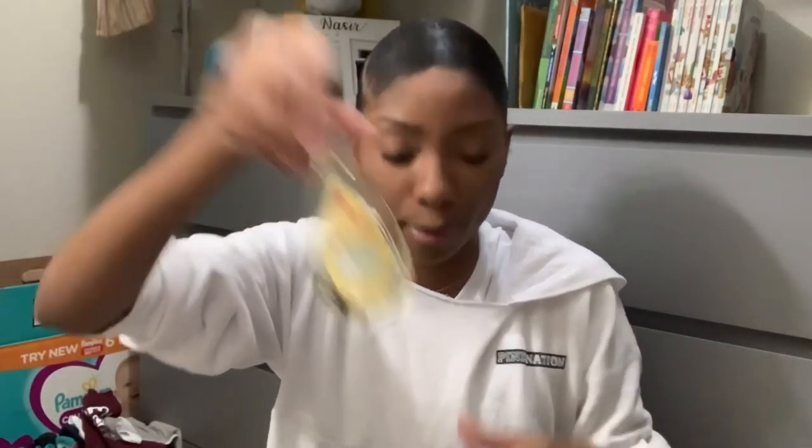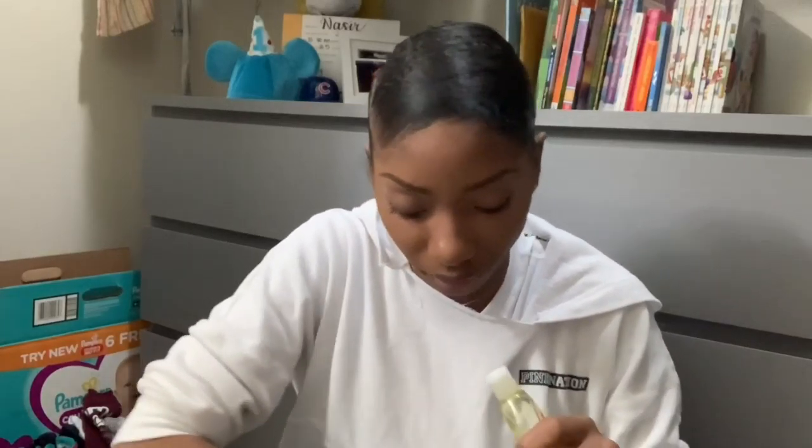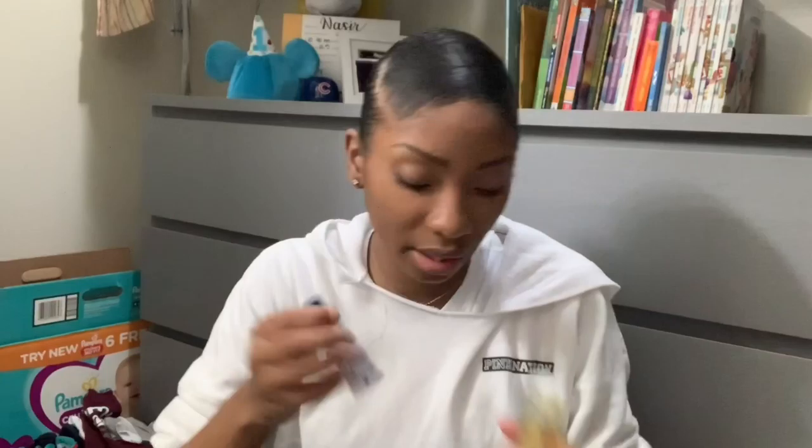Also, I will keep a thermometer, a brush, some of the little travel shampoo, baby wash, and then I'll also keep a travel baby lotion somewhere in this bag, and then also some diaper rash cream in the event that he does get diaper rash.